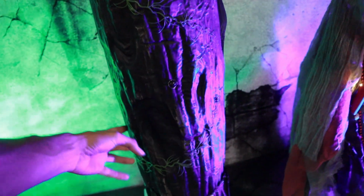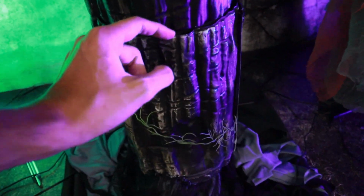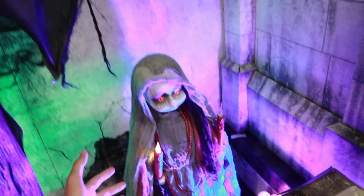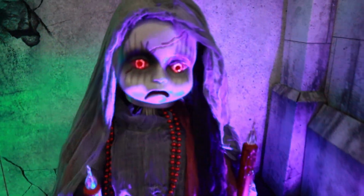Just this pillar sucks. Like, look, it's vacuum form, and you can see where you have to Velcro it. Like, come on. Slightly low quality, slightly disappointing vacuum form. Also, a Grave Watcher.